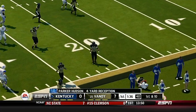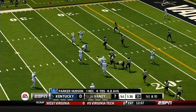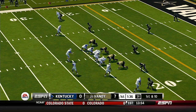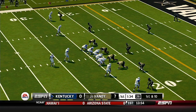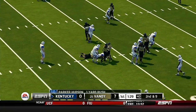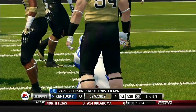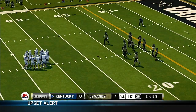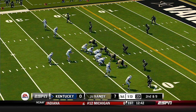He's got his tailback. He's pushed out of bounds at the 24. Hudson gets him about 3 yards with a completion. This quarterback still hasn't missed a receiver on this drive. And he's tackled at about the 23-yard line. We've got a second and 9 here. Ball on the 23.